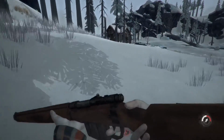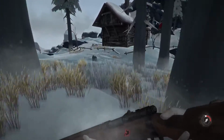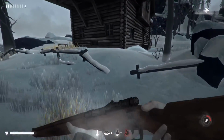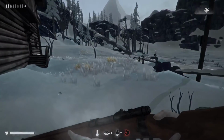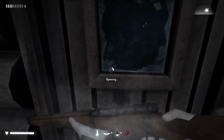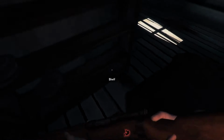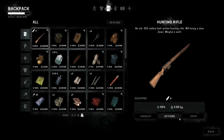I'm going to go ahead and say, let's commit to staying the night in the cave. So I'm going to grab my bedroll and a bunch of firewood, and we're just going to stay the night in the cave. We're going to cook everything up. We're going to leave the gun here, because the gun actually weighs a lot, and I don't want to be tempted to use it just yet.